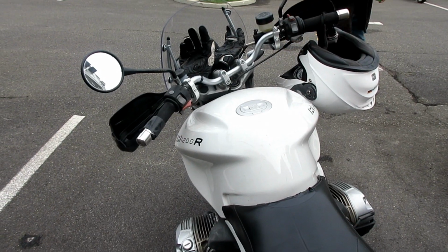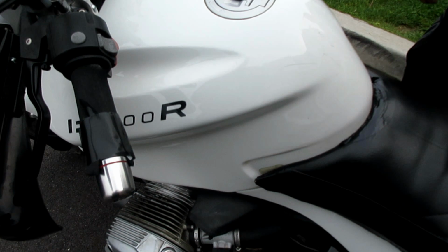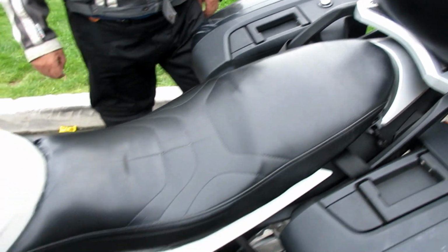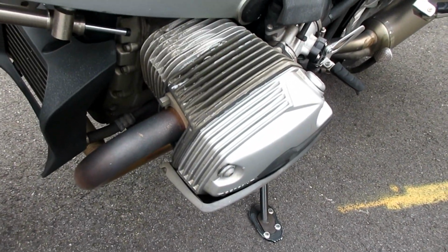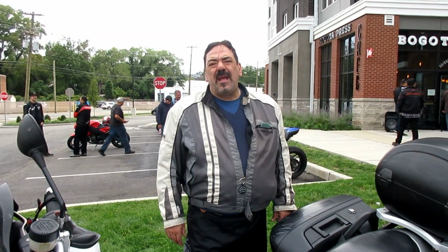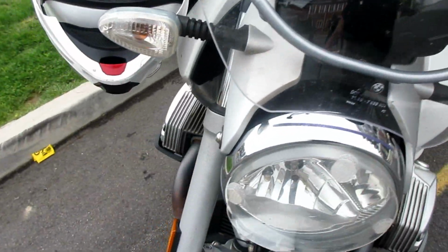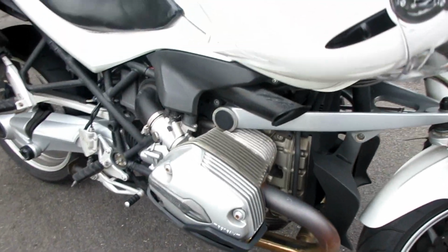I got it with 69,000 miles. 69,000? Yeah, but it's so well maintained. Yeah, but these things go forever. They're like GS Suzukis. Yeah, right. The mileage almost doesn't count. Yeah. And the guy I bought it from took meticulous records of all the maintenance and everything. He had a handwritten sheet. Yeah. That's good. Yeah, it looks nice and clean.